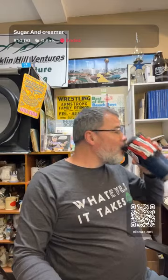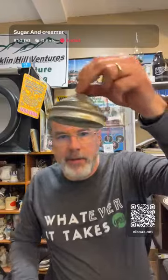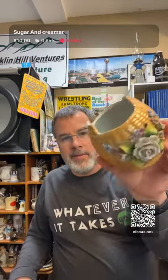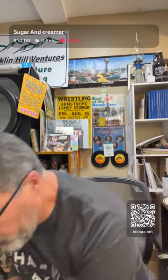Get a drink of water here real quick. Oh, there's the lid. There was a little basket, but the handle's actually down inside now. So we will put that maybe to take to the girl who does mosaics.